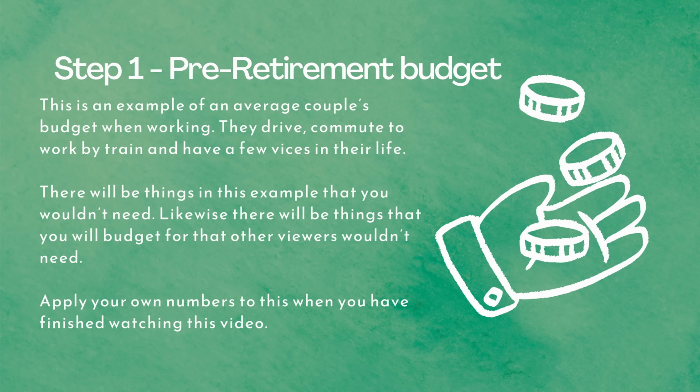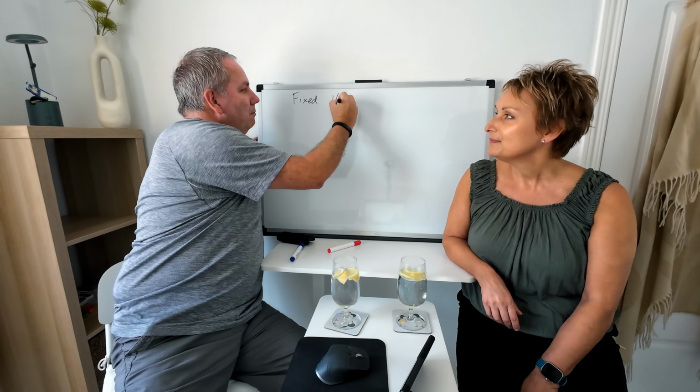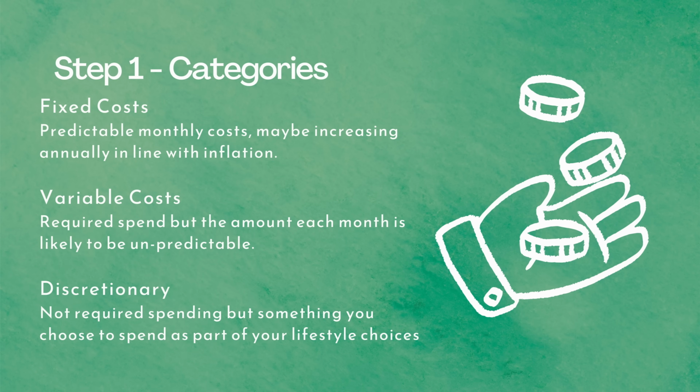We're going to break this down into 3 areas, which are fixed costs, variable, and discretionary. I've put up the fixed, variable, discretionary costs.